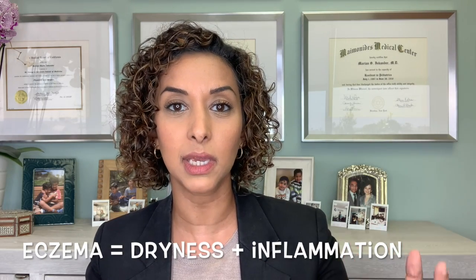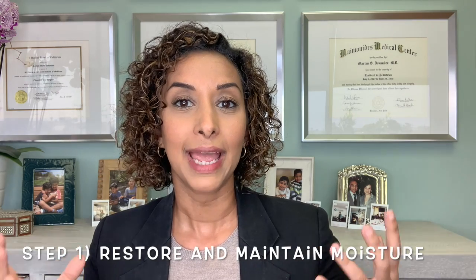So with eczema, there's two things going on. It is dry skin with inflammation underneath. So the treatment involves usually two modalities. So number one, we're gonna treat the dryness. You're gonna look for a colloidal eczema moisturizer for infants. Usually it'll say with oatmeal extract in it. Oatmeal is a naturally calming component, and colloidal means it will penetrate the skin deeper than just a regular moisturizing cream that might just sit on top of the skin.